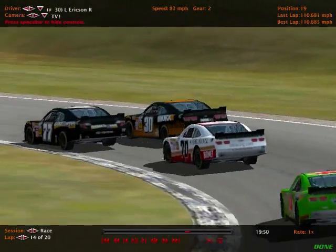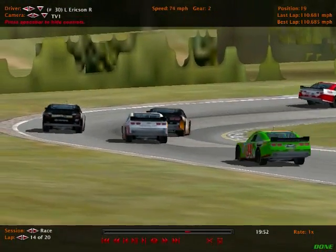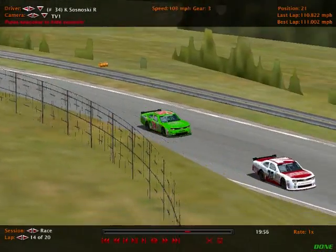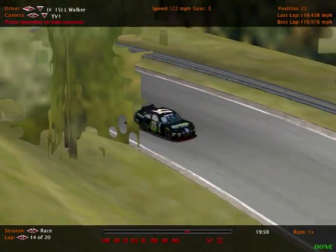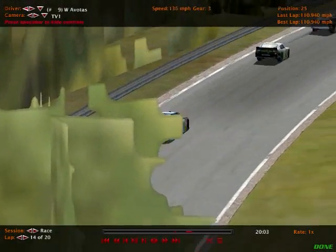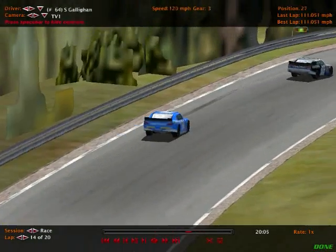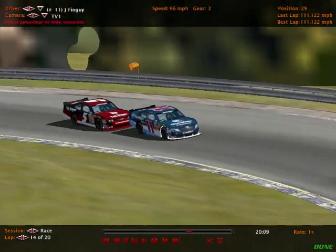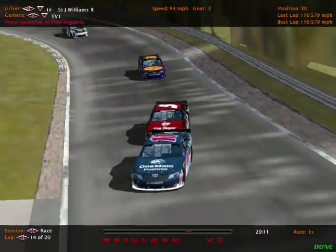There's a battle back here for what would be 18th, 19th, and 20th. That's between Riley Ogle, Lily Erickson, and James Qualls. Sosnowski's back in 21st, 22nd is Leah Walker. Austin Ogle 23rd, 24th Rohit Vidarabhu. White Sabotas in 25th, Sean Henley is 26th, Galligan's way back in 27th, Trent Dunham back in 28th, and it's Jeffrey Finn guy 29th, Justin Williams is 30th.